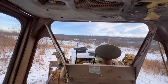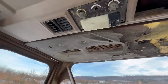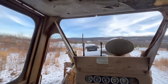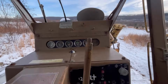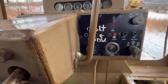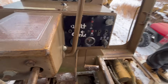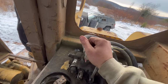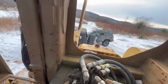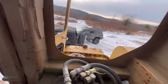Alright, we're sitting in the cab now. So it does still have its roof-mounted AC unit. All the controls are right here. All the gauges are still in it. We have an hour meter down here that shows 13,000 hours. No start action. Looks like we've got some retrofitting going on here. This valve does not look original to me. Again, someone busted all the windows out, stole the fuel cap, stole the hydraulic tank cap.